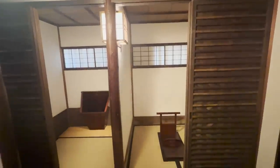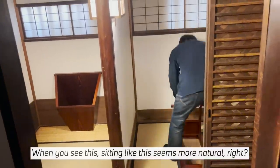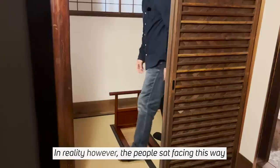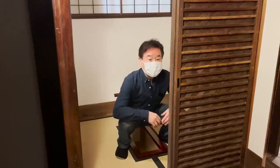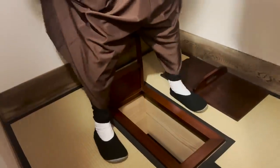This is the toilet. How is this used? Interesting. It's very creative to have a stand for the hem of the hakama.